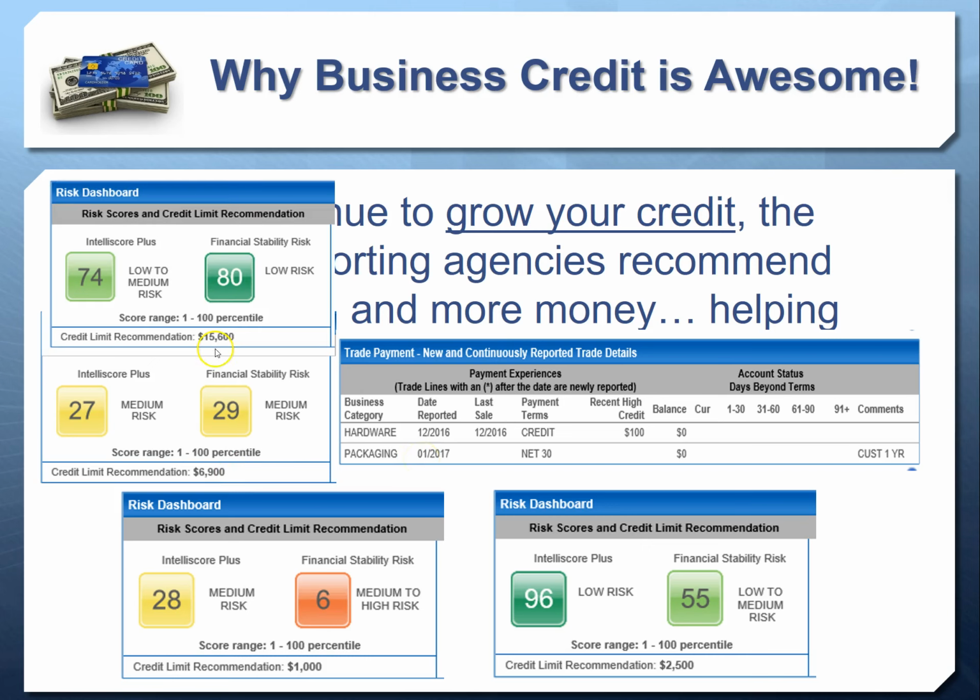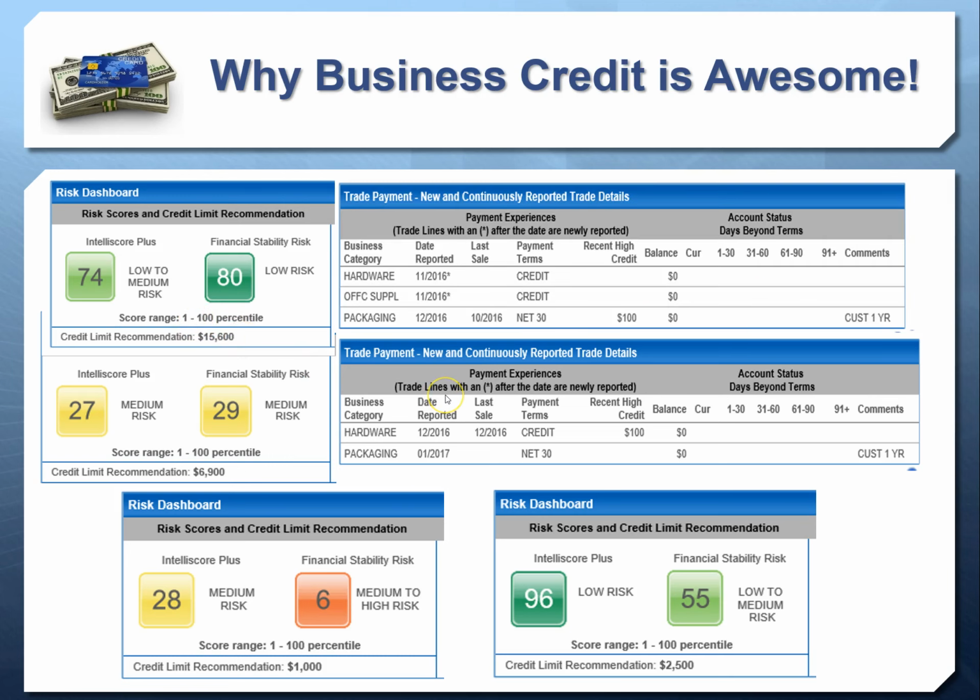Here's somebody that's being recommended for almost $16,000 in credit, $15,600, and they only have three accounts on their credit report. So again, the more accounts you start adding to your commercial credit report, the more financially responsible the reporting agencies determine that you are, and the higher amount of credit they recommend to credit issuers and lenders. And then that means the higher amount of loans, credit lines, and credit card limits that you'll actually be able to access.